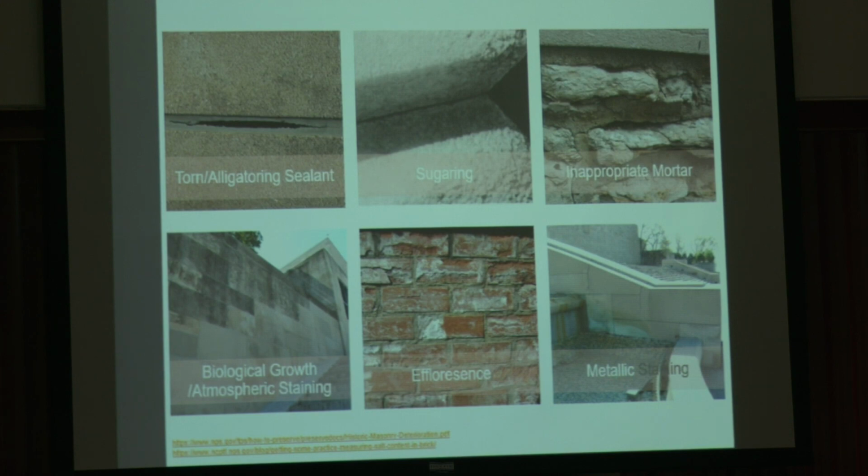Metallic staining can come from flashing within the wall. But it can also come from water in contact with the wall that has a lot of different metals in it. You have it out here in the Hall of Waters where the copper lights are sitting on top of the walls. That water comes down and gets in contact, and eventually that copper staining ends up on the stone.